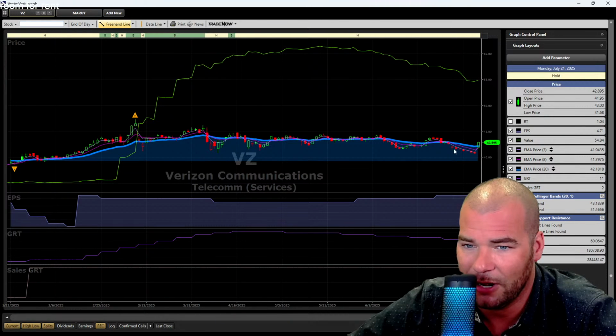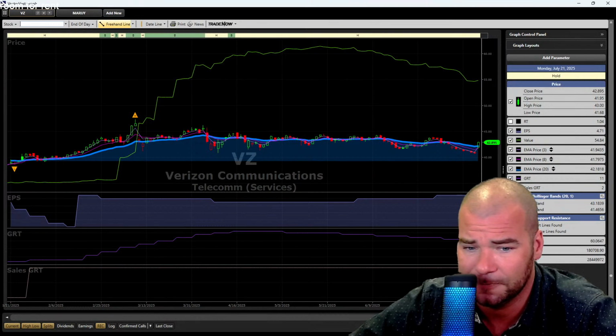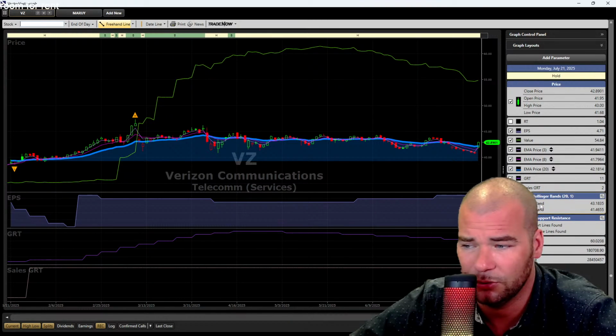You can see the gap up here, showing weakness around this 20-day EMA. But gap up, full body candlestick, back above. Look at the valuation, though. $55. Earnings on the rise. Growth rate, see here, 11%, sales growth rate, 2%.